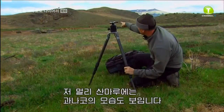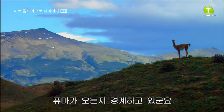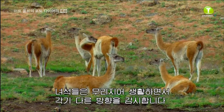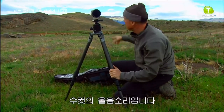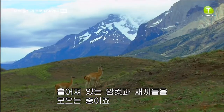In the distance on the ridge, you can see a guanaco silhouetted. He's watching out for pumas. These are herd animals, and when they sit, they face all different directions, just keeping an eye out for the odd puma that might happen by. That is the male calling. He's moving the women and the babies around right now.